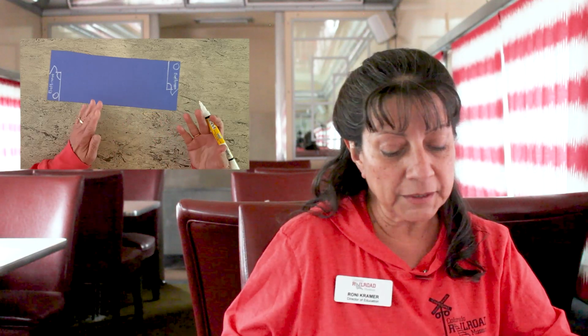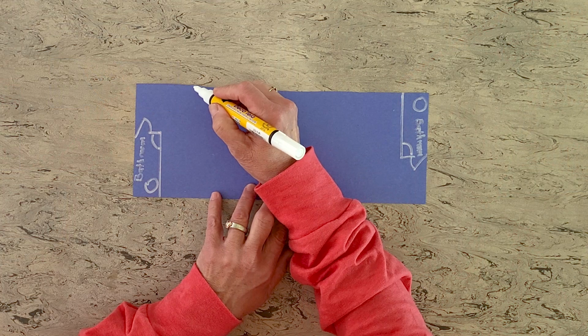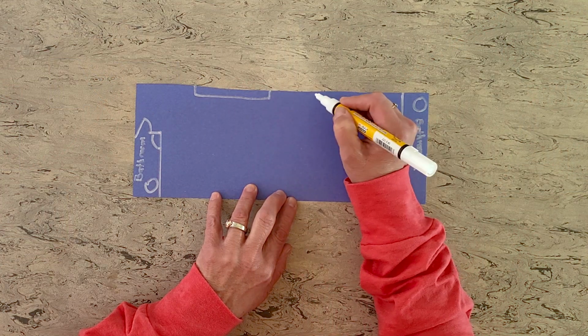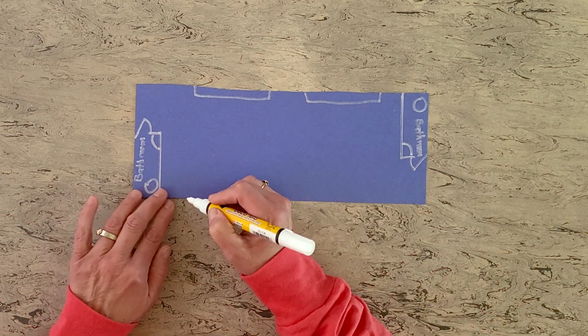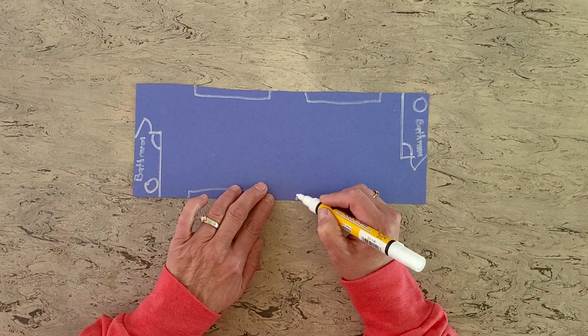Now, I thought it would be really fun if we had some windows. So maybe we have lots of windows so we can see all the good stuff that's outside. So I'm going to make these big windows on this side. Of course, you need them on both sides. Everybody wants to see outside on a train.